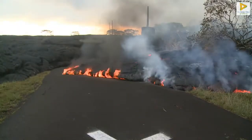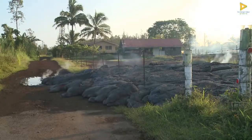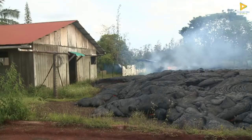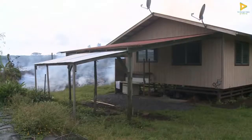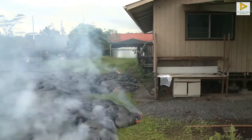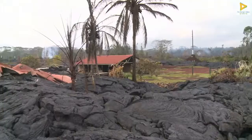But on November 10th, a new flow broke out near Pa'a Road and moved toward an empty house. One branch of the flow moved along the road and into the driveway, and another flowed right up to the edge of the garage building, but stopped just a few feet away. Sadly, lava reached the house. All that is left is the metal roof on top of the lava, though the garage is still standing.